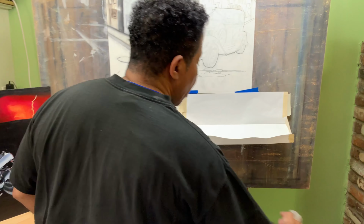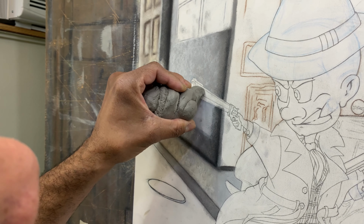So I'm going to grab my kneaded eraser because I don't want to lose too much of my pencil line, and I'm actually going to shape the back of the car. As you can see, I'm going to take away the pastel from the drawing. You see how the pastel comes over into the gun. This is the time consuming part, but this is the part where I actually go in and take away and shape the drawing. I can even make changes from here.